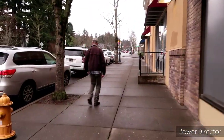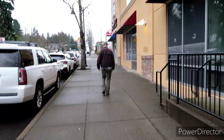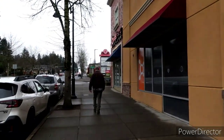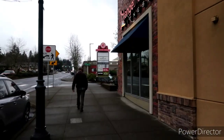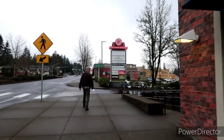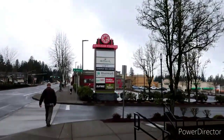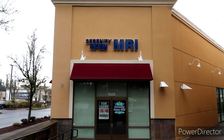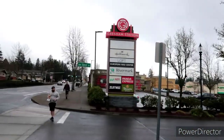So we shall see what happens. A lot of these have come and gone pretty darn quick, and then a few last quite a bit. So just a quick little update from the Gresham station. Red Robin still holding tight. We got Hallmark. You can see up top there, they've recently taken the sign out. This place is for lease too here. MRI, some sort of MRI place. So a lot of businesses holding strong and a lot not.